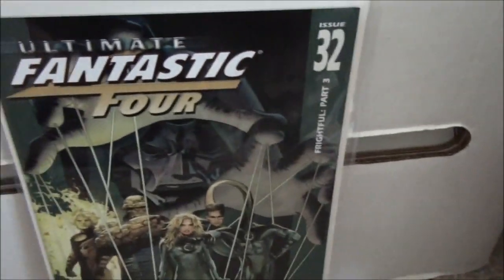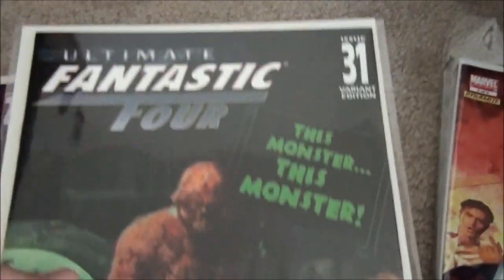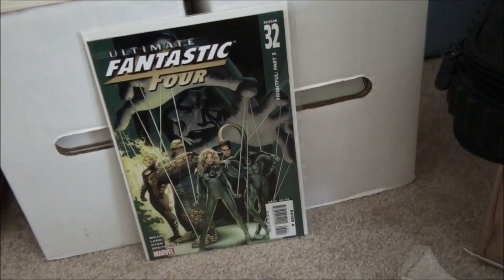And then we have Frightful Part 3, and that's Ultimate Fantastic Four number 32. I actually have this one CGC graded. I'll show that to you in a minute. So we're still looking at the Marvel Zombies. Good comics. Good times. Great legend.